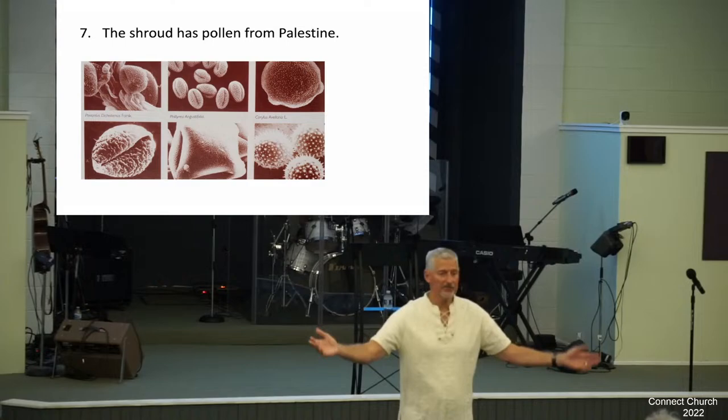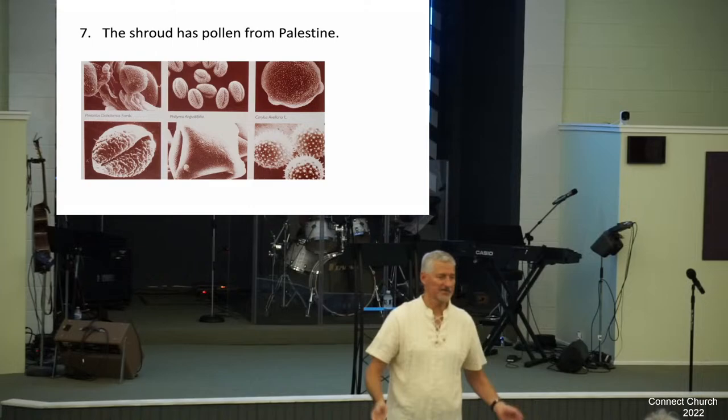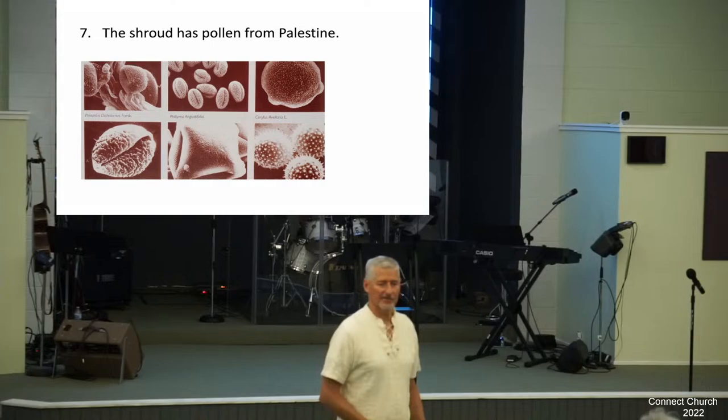because a middle-aged person trying to deceive us would not have known about pollen. They didn't know about pollen back then, and he wouldn't have been able to go and collect pollen from all these different places and place it in the shroud. And there are also mites on it that also come from all the different places. So you've got plenty of evidence showing that it's older and that it's been around and it's authentic, okay?